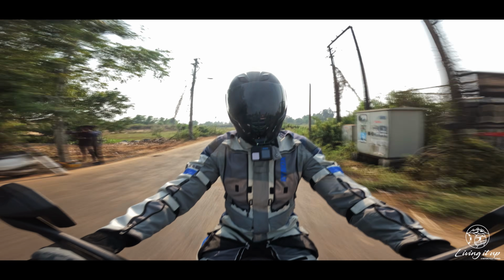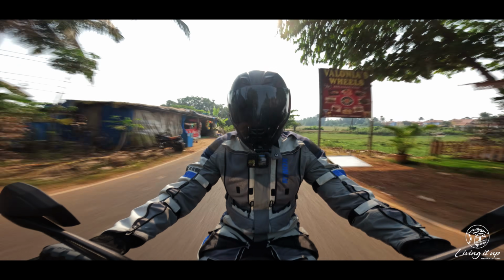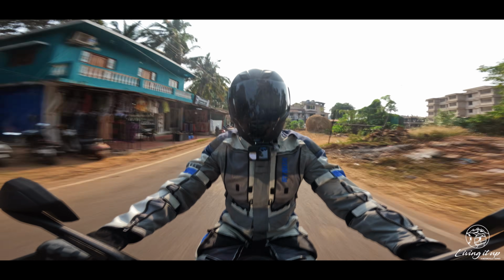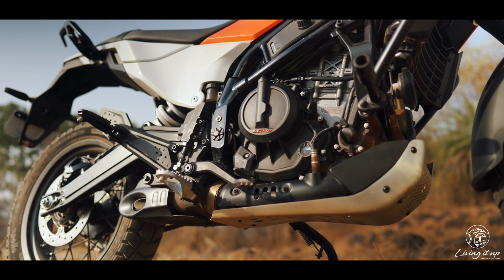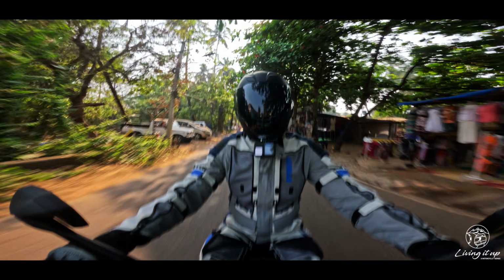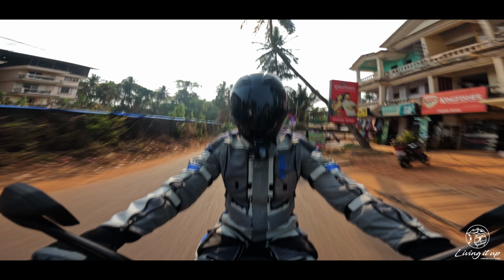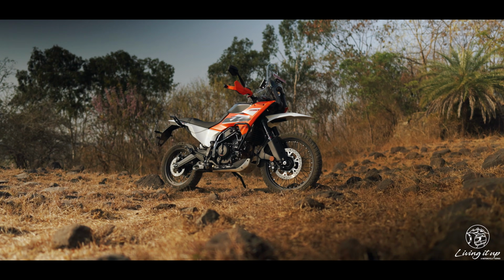Yeah, this is based on the new Duke platform. Starting with the engine, this is the updated engine, makes 46 PS, 39 Newton meters of torque. So yeah, a little bit more power and torque compared to the previous gen. But having said that, the overall weight of this motorcycle has gone up a little bit. It's up by 5 kgs, but the overall power to weight ratio is similar, or rather in fact this one is a little bit better.